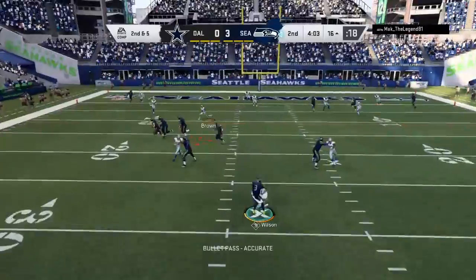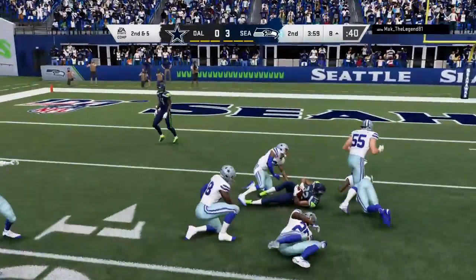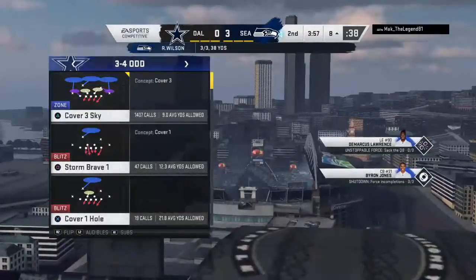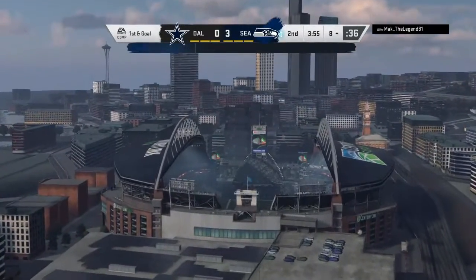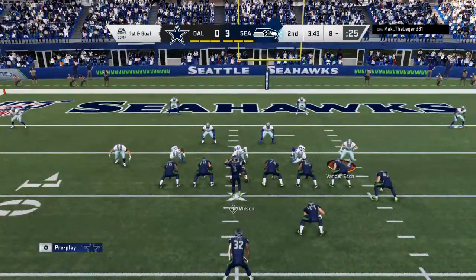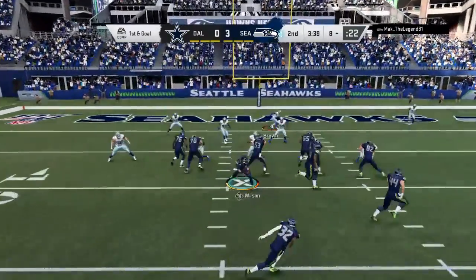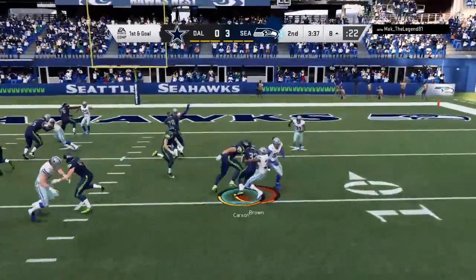From the 16, Wilson. They'll run the screen with Carson. And he's able to work it here to the 8-yard line. That one a 1st down pickup of 8. For a second there, I thought that might break big. Screen pass. Looked like it was coming together. Looked like there was an opening. Still, ended up with a solid game.